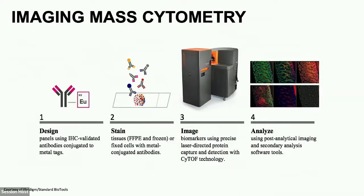And so the follow-up technology to this is imaging mass cytometry. Imaging mass cytometry uses the same antibodies that we use in mass cytometry, except we're staining tissue sections. We can stain formalin-fixed, paraffin-embedded sections, as well as frozen samples. And once those tissues are stained, we can put them into the Hyperion imaging module, which is in front of the mass cytometer.